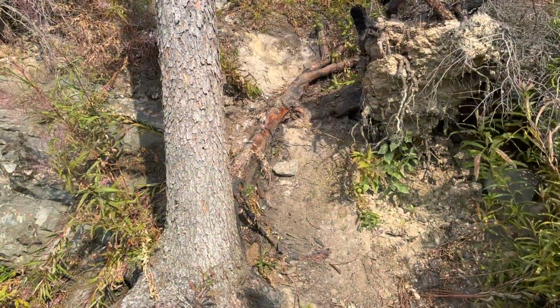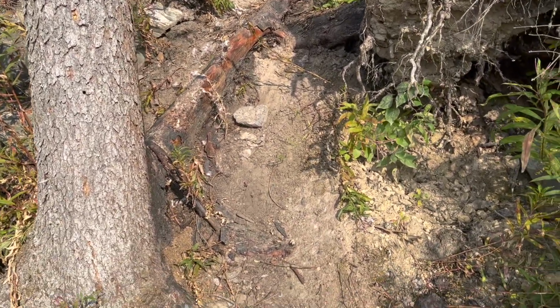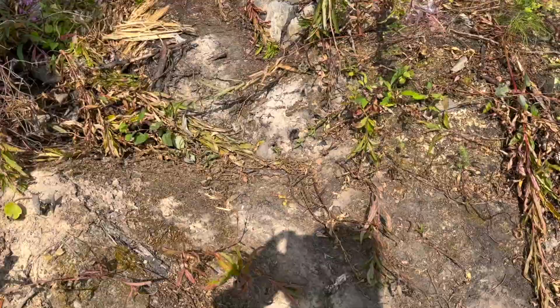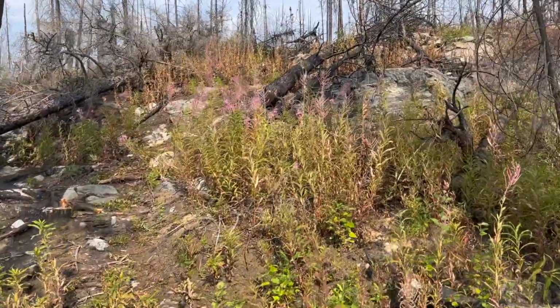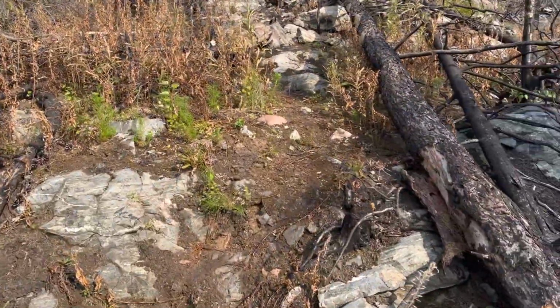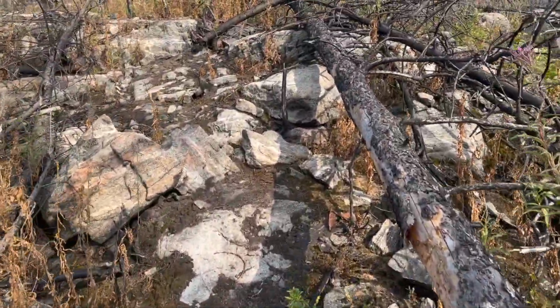Another one down. Go back and get the other stuff. This was one of the shortest portages, like 75 meters, but maybe one of the hardest so far with the burn. Coming down this vertical here was not easy. Everything's so chewed up. Somebody has been through and cleared the deadfall, at least made it passable, which I appreciate. It was a tough carry.